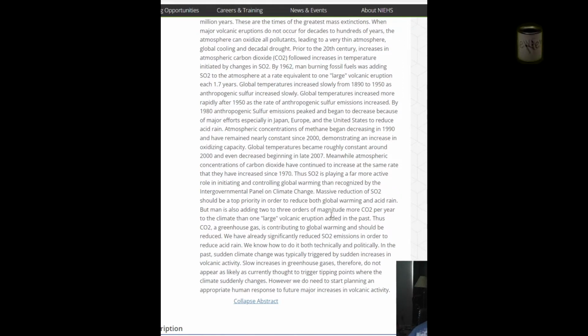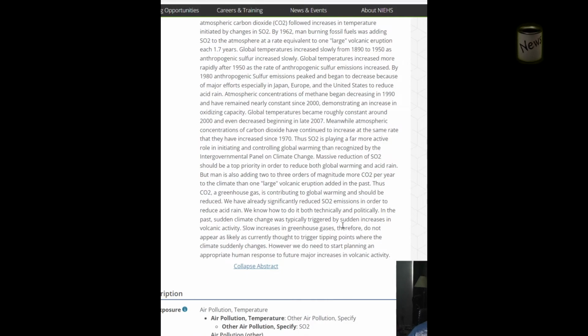Thus, CO2, a greenhouse gas, is contributing to global warming and should be reduced. We have already significantly reduced SO2 emissions in order to reduce acid rain. We know how to do it both technically and politically.